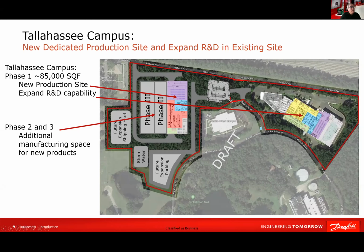Thanks, Sanjoy. I just want to emphasize that we have probably in the Danfoss group one of the most talented groups of people here in Tallahassee. The level of innovation, the balance between execution and innovation, is outstanding. It's above any average standard around the globe. So we have in Tallahassee a very, very strong team, and it makes this business grow and become stronger and stronger in the future.